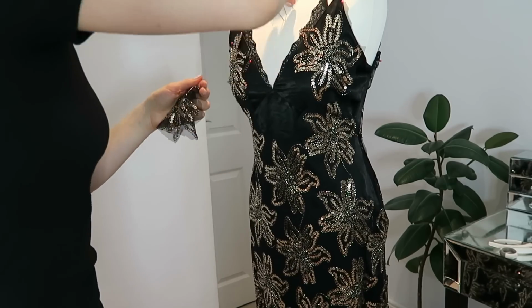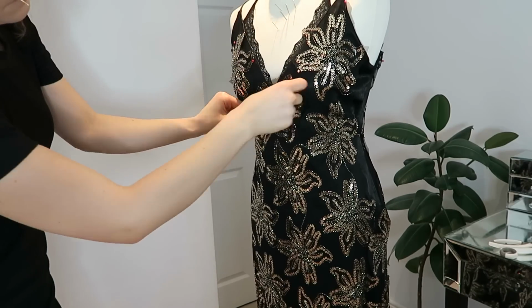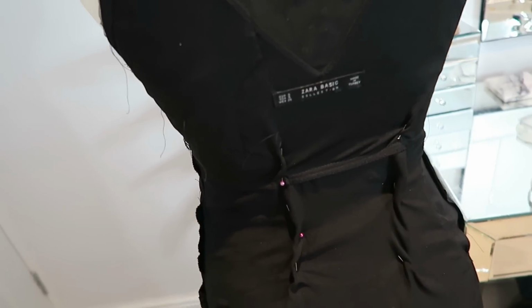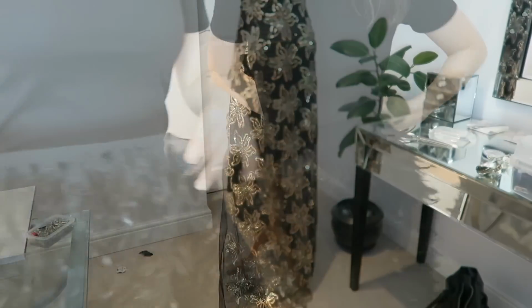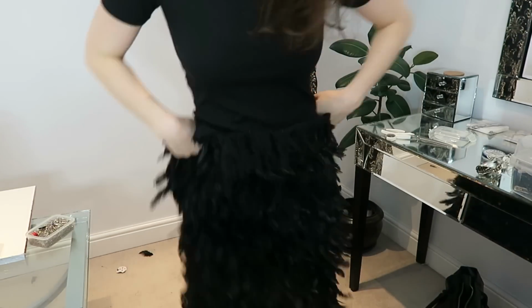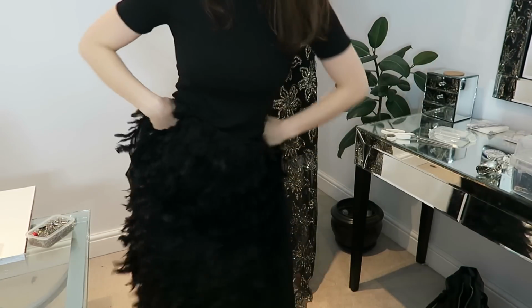And then I just took it to the sewing machine, and I made sure that when I sew, I get all the edges so they don't just flick out. And then I turned the dress inside out, and I just pinned some darts to reshape the dress because it was too big on me. And then you can see I'm having way too much fun with this feather dress.